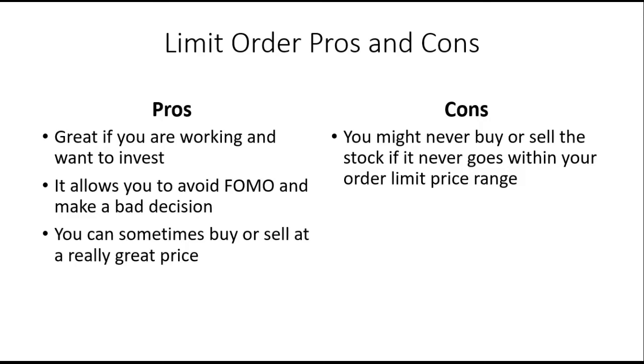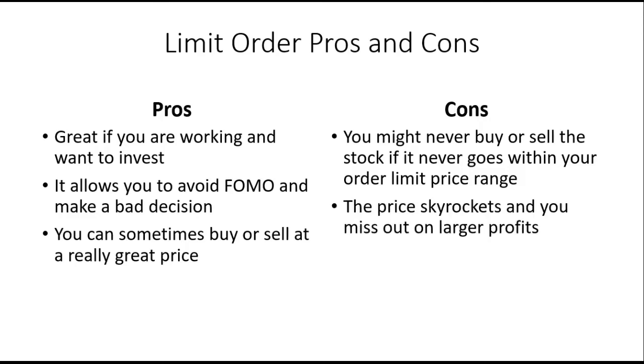The other con that I see is that the price could skyrocket. Some great news could come out and the price of the stock actually shoots up, let's say like 20%, right? And you might have your limit order set to where you sell at 10%. You take your 10%, but you look at it and you're like, wow, I could have gained another 10% on top of that. You'll never sell all the way at the top and you'll never buy all the way at the bottom, at least not all the time.